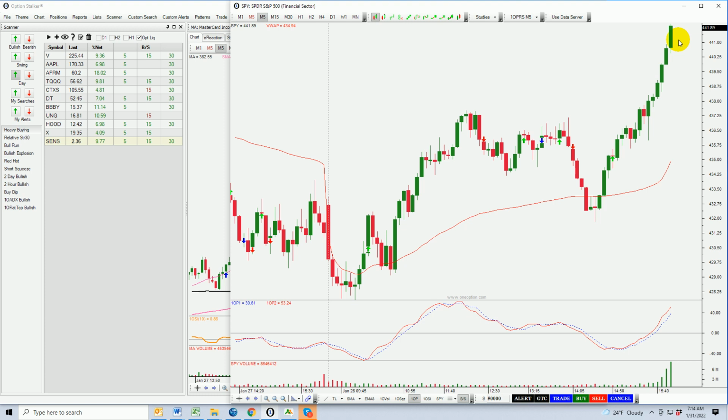Keep an eye on UVXY, make sure that VIX is coming in. But if you get this, you're going to have it dropping. So I wouldn't worry too much about that. So first scenario, get one little drop on the open and then this, you're going to want to get long.